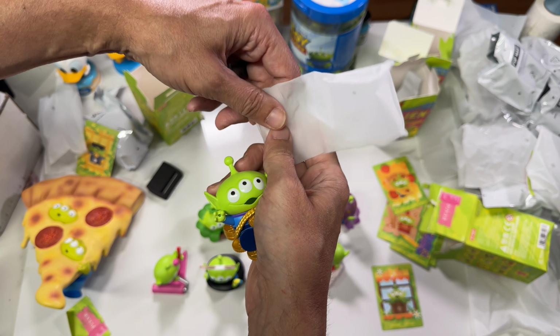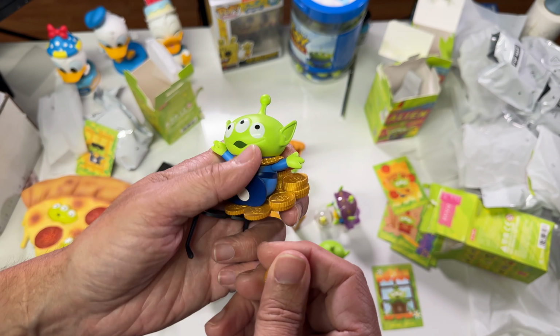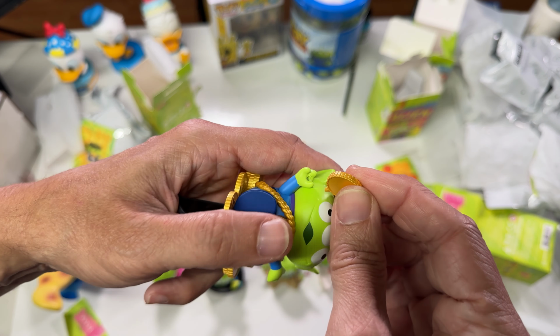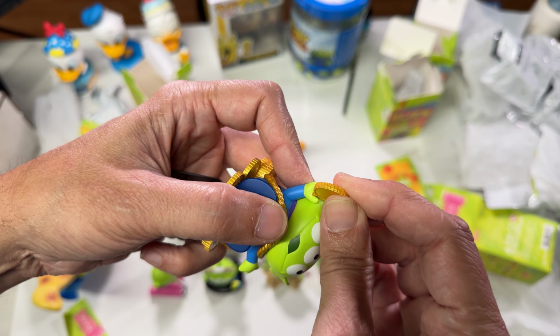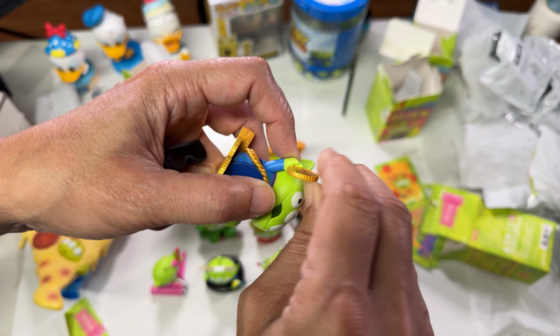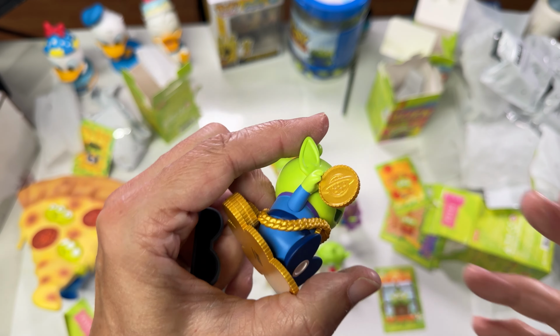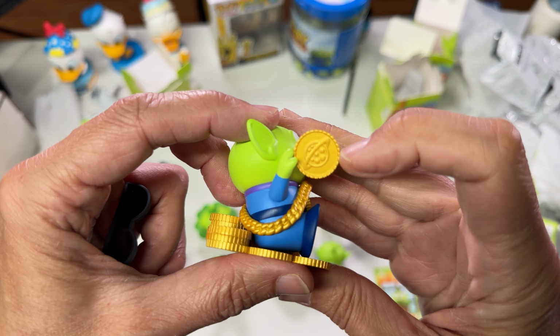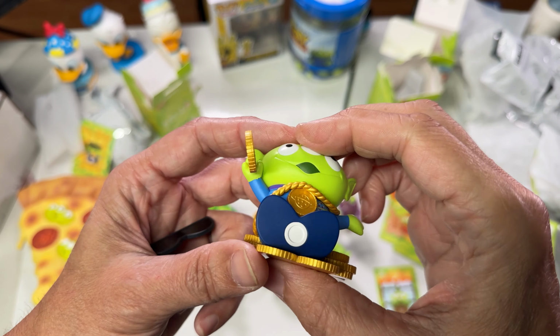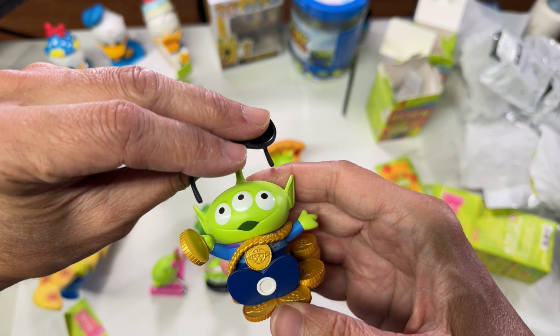So I would like to be the billionaire or millionaire or thousandaire. Any money whatsoever would be nice. And there you go. Put that in there. Oof. There's a little pinhole and a thing that you stick in there. And then there you go. He's holding a Toy Story Alien Planet Pizza Planet coin. Very cute. And then you put his glasses on.